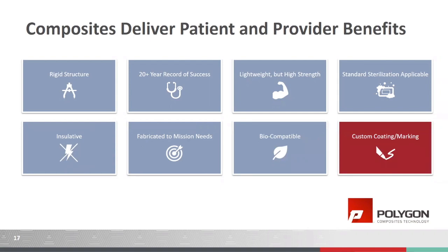There may be opportunities to add logos for marketing purposes, or a requirement to have depth markers, for instance. Composites have multiple coatings and markings available to meet those needs. As you can see, there are many ways composites have the ability to be a solution to the challenges faced when designing minimally invasive devices.